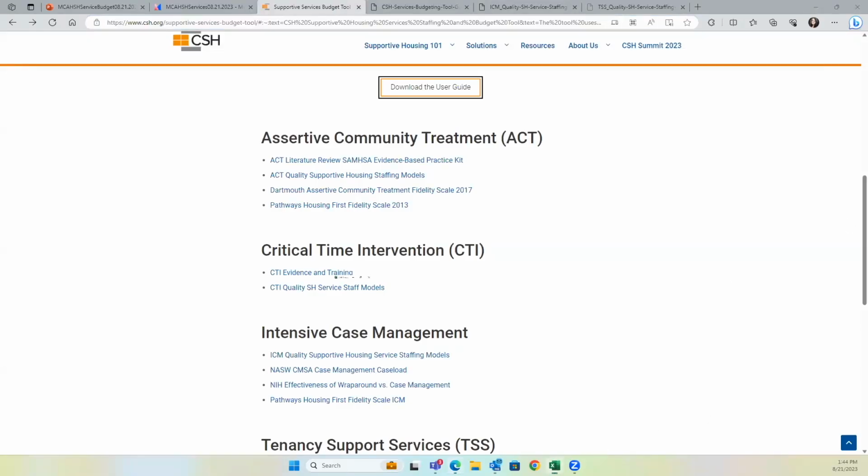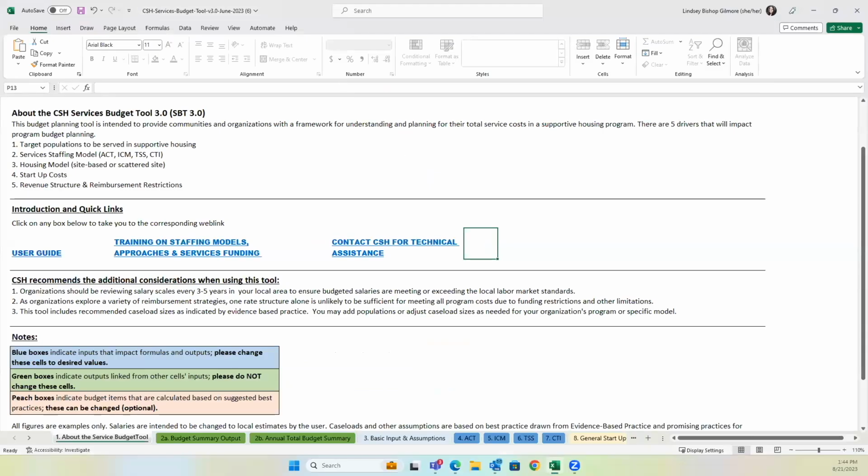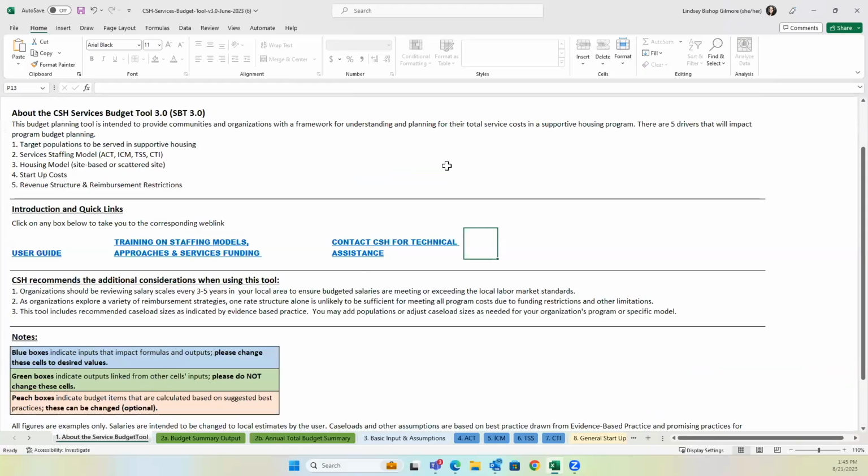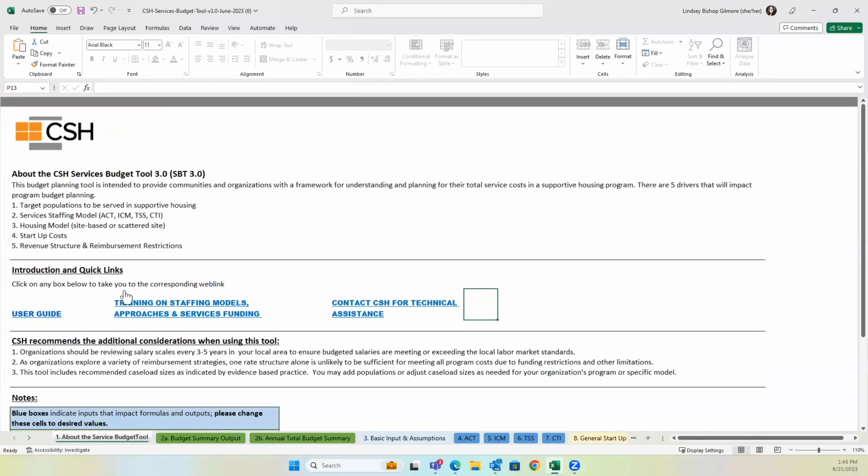All right, so let me open the Excel document. Can folks see my screen? Yes, we can see it. Thank you, Jasmine. Okay, so this is the service budget tool. When you open it, there are a number of tabs at the bottom. There are 9 tabs now. I think when we started, there were maybe 6. And so as with every new change, we have a new tab. And there's also links here that you can access as well.